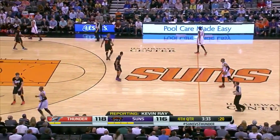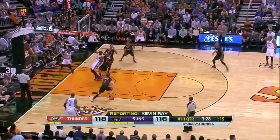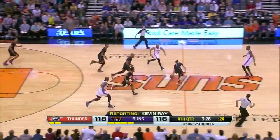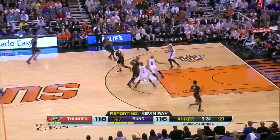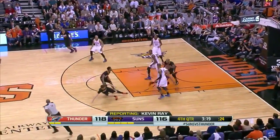The Thunder has a 2-point lead. This is the time where they put the game away, right? Instead, Green does a great job, and Russell Westbrook turns it over. This leads to a fast break, and Green gets a great look. He had 8 threes in this game, but he misses, and the Thunder get the rebound.